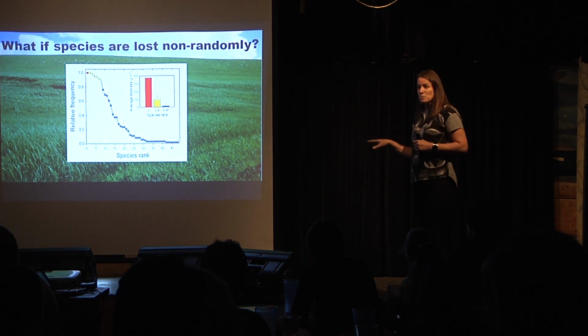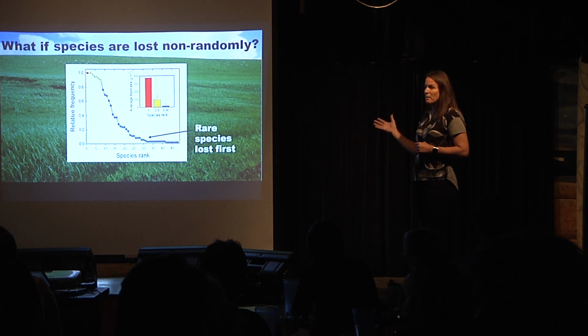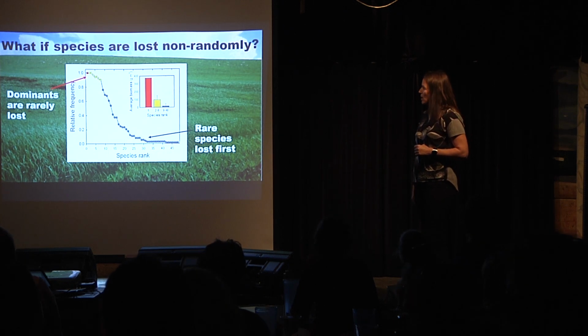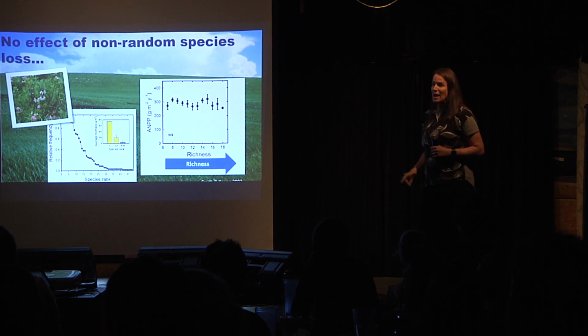Most of the time, species are probably lost non-randomly. And all else being equal, if you go by abundance, rare species should be lost first. Common, or these dominant species, should rarely be lost. And so that's really important to think about. So what happens if you actually impose non-random loss on the system?